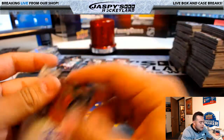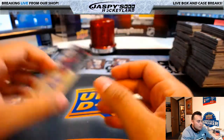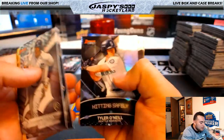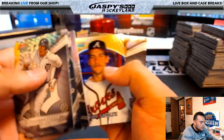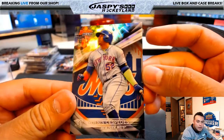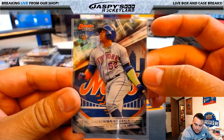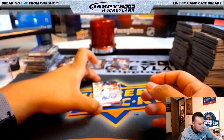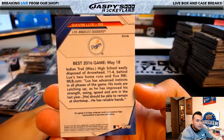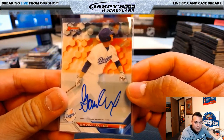Better late than never, but hey, at least a little bit of love for other teams that haven't hit. Maybe we can get one more autograph for somebody else that hasn't gotten a hit. Before that, 32 of 99, Jonas Cespedes. Mets, going to Joseph. And here's the ink for the Dodgers. First for the Dodgers, Galvin Lux. Dodgers, going to Trevor T.